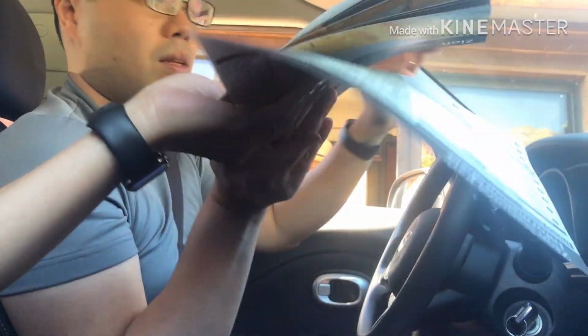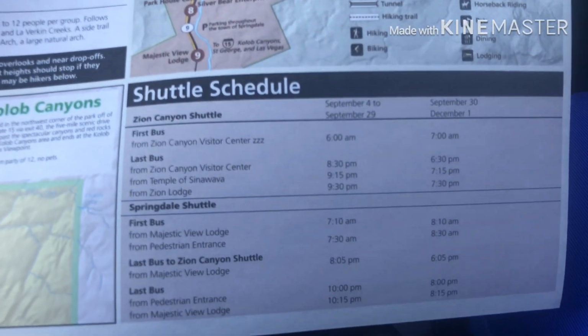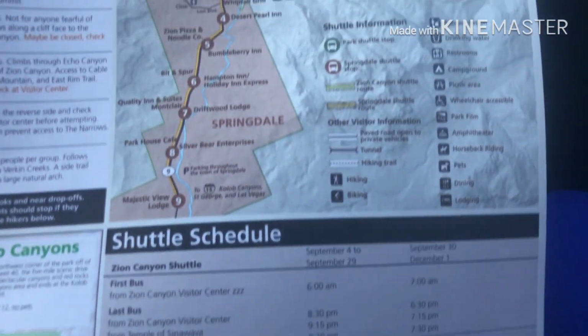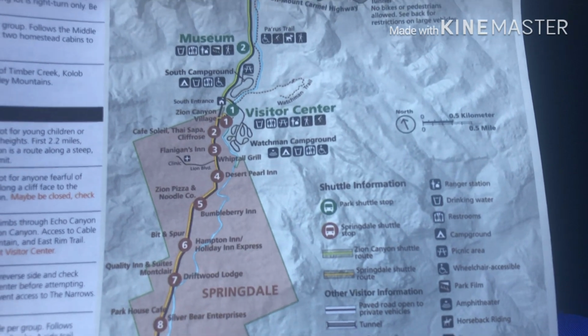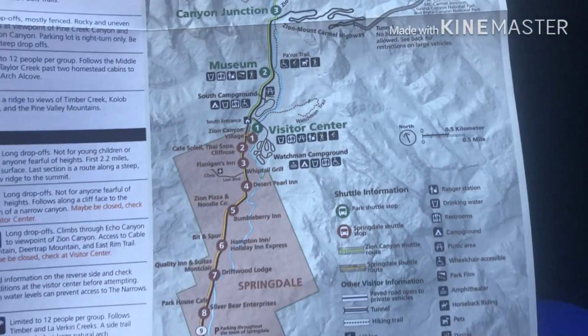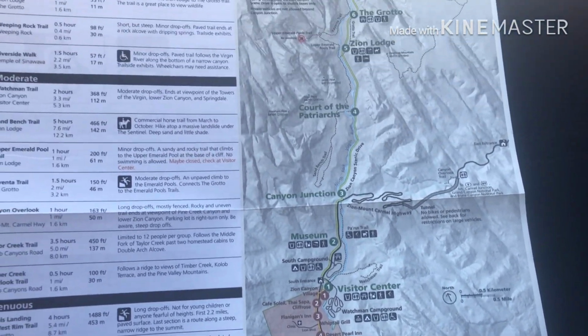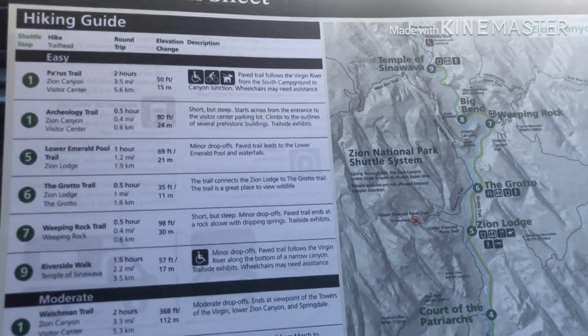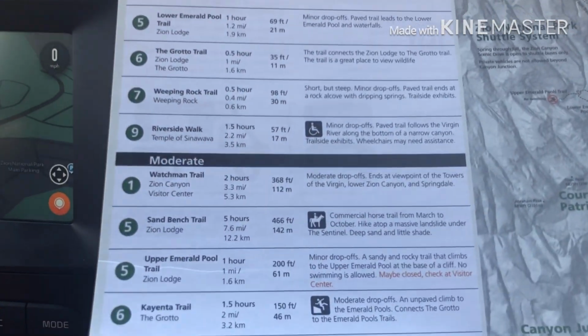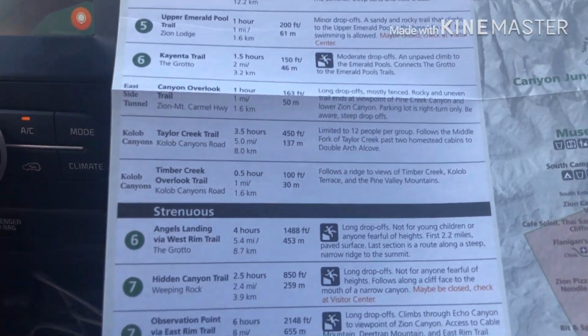You're very welcome. So this is the shuttle schedule. And this is their map. And we are currently at the visitor center. And they have a variety of hiking trails. They actually have easy, moderate, and strenuous, but the most popular trail is the Angel's Landing.